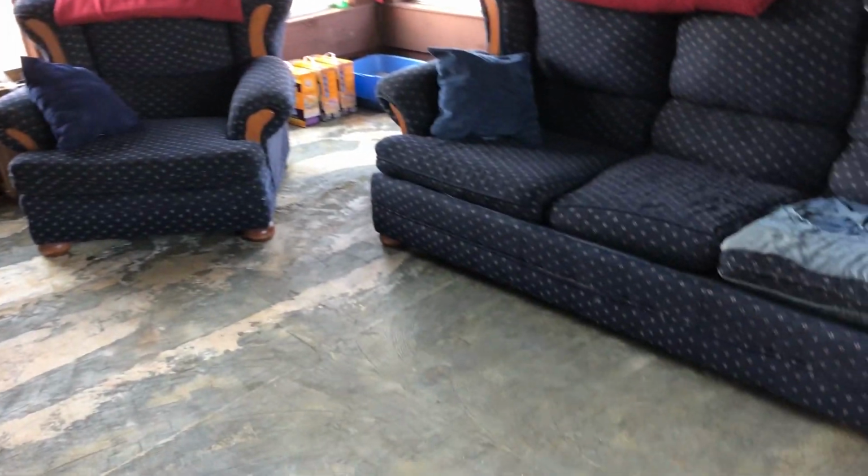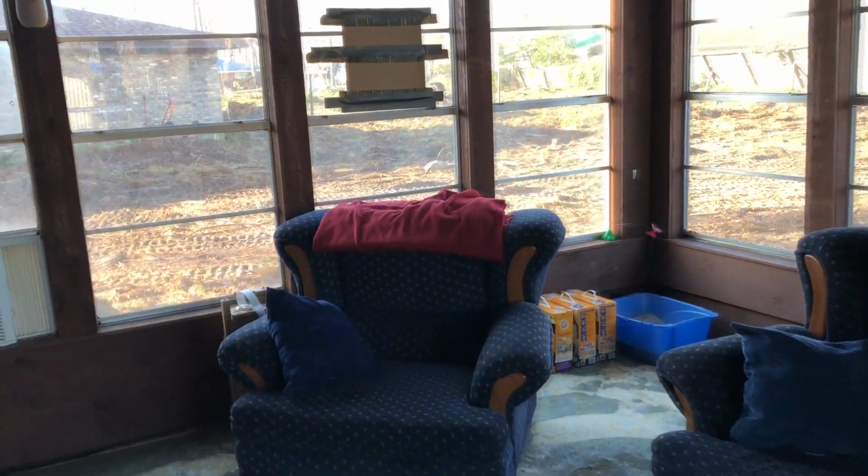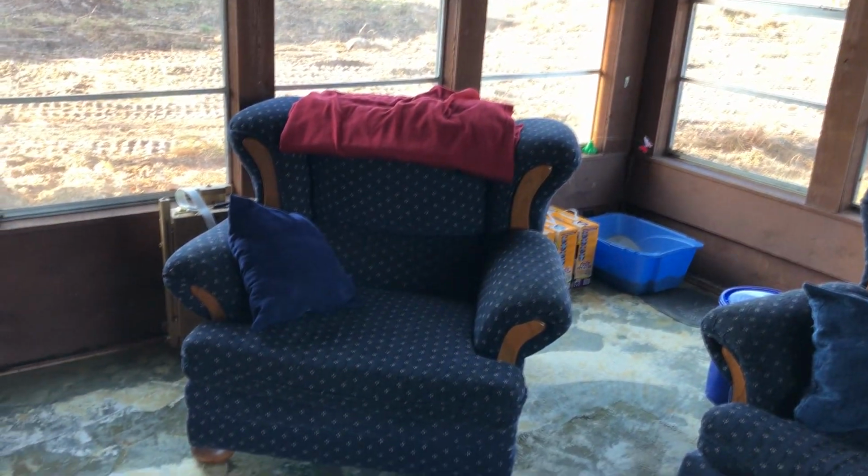So Katie and Dad removed that the other day, cleaned out most of the furniture, which you saw in the garage. Mom's chair did not make it, so we had to throw that out. You'll see that outside in a second in a little pile. So it's just the floor. This is actually the concrete ground.